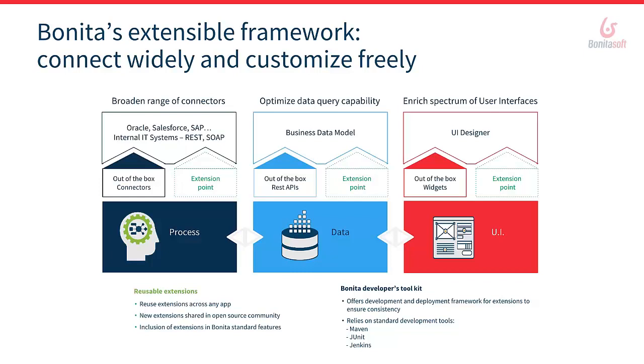And then if we talk about the front-end layer, the user interfaces, if the standard UI designer widgets do not meet your needs, you can also create custom widgets. And then you can use your custom widgets in pages, forms, or fragments. Last but not least, these extensions, as I said, become an integral part of the entire platform, and you can reuse them across different projects. Just to mention also that our open source community is a great place to start looking for more extensions, and this is also what brings an interesting dynamic to the exchange around the Bonita platform.